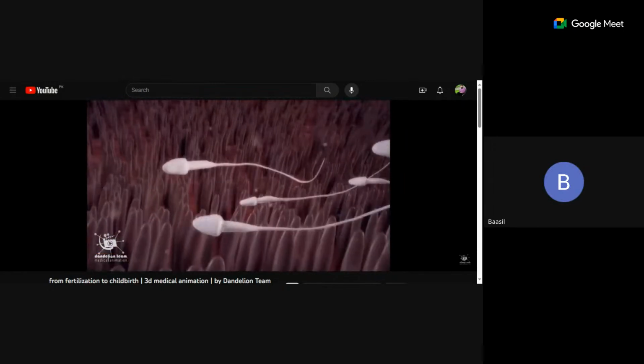The magic happens in the fallopian tubes. The fallopian tube pushes the egg towards the uterus. Cilia push the sperm towards the egg. Also, the surrounding cells of the egg produce a chemical that attracts sperm.